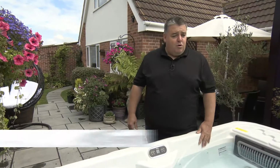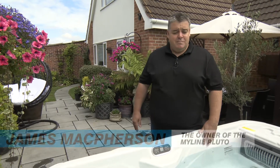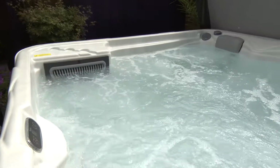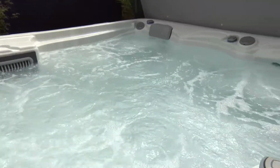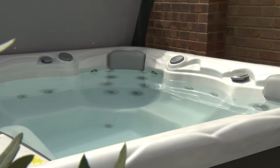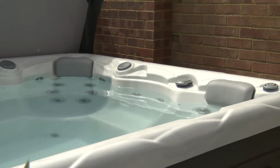We bought a Pluto hot tub, Aqua hot tubs in Maidenhead, near Windsor. It is a Pluto. It is a fantastic unit. We have had it now for over a month, and we're really happy with it. The installation process was very easy.